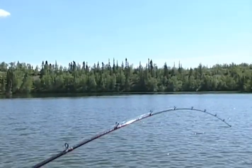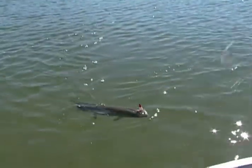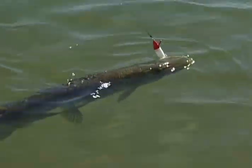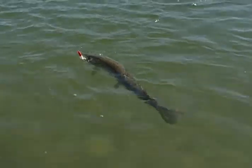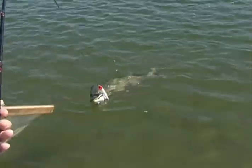He's going to turn here and go again. I'm going to get my bait out of your way here. Look at that. There's two more sitting right here. Try to bring his head in.